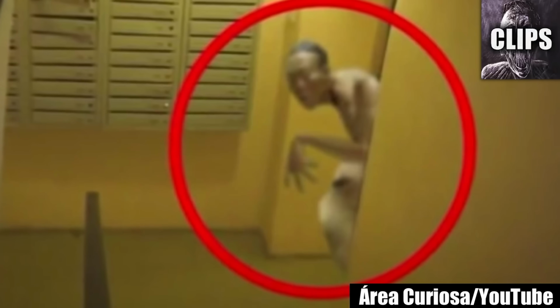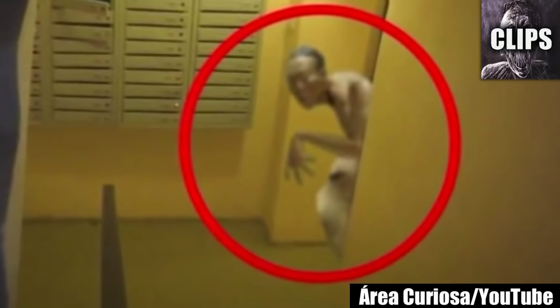A man believes the stairwell in his apartment is haunted by a creature that's not paranormal, but not human. He thinks he sees movement, and says this is a still image. The image has gone viral, so I wanted to analyze the video.